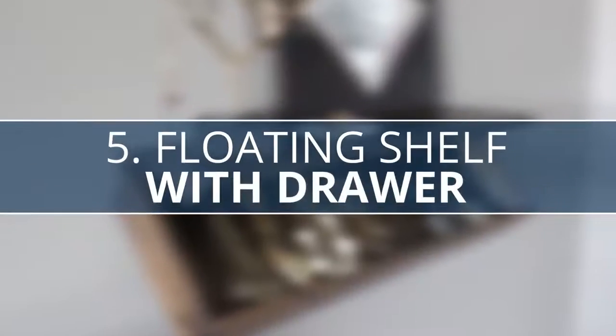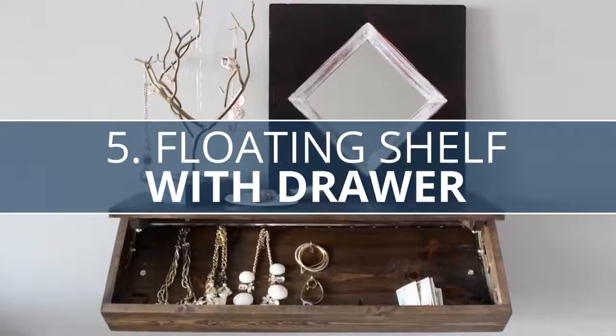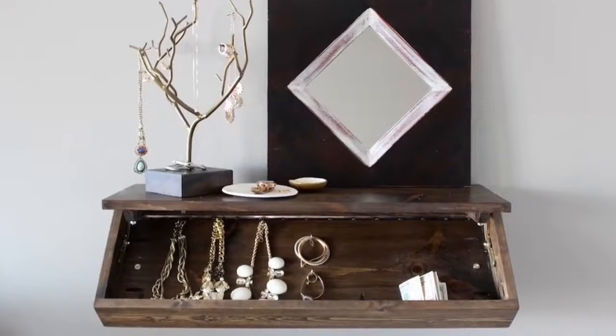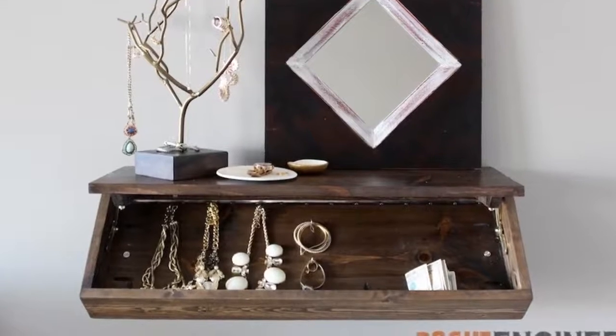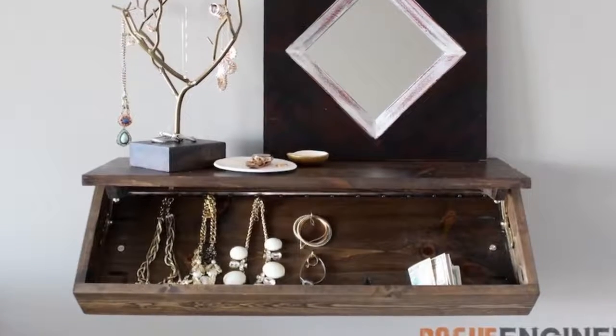5. Floating shelf with drawer. The designer behind this brilliant idea of creating a shelf with a hidden storage drawer is a genius. This picture shows a good way to really maximize space in the bedroom.